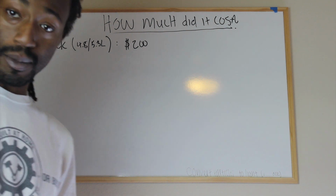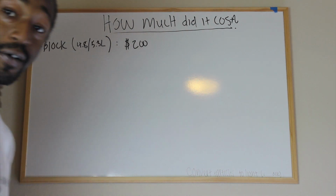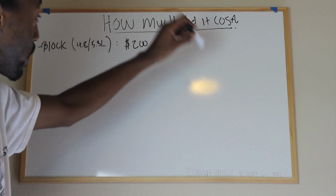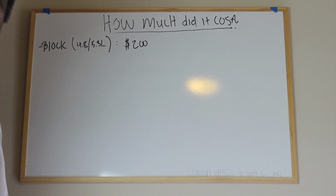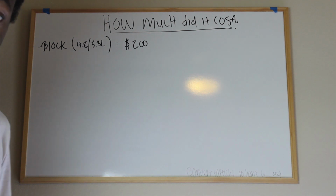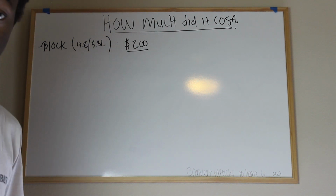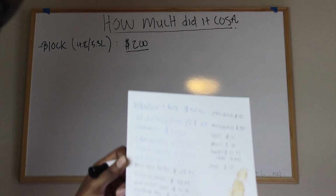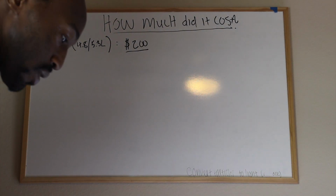Right off the bat, I hope I'm in focus still. It's a little dark back here, but that should be fine. We have written down how much it cost. I remember we bought the bare block by itself, just a bare rusty block. It was 200 bucks. That's where we started out. I did a pricing breakdown with all of the prices that I could find right now. Everything else will be off the top of my head.